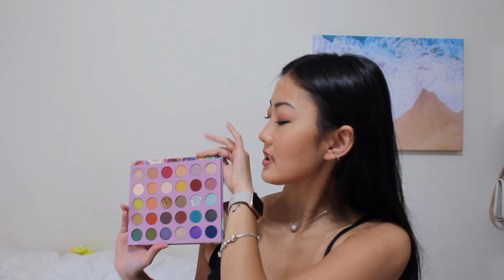Okay, so the third thing I'm going to talk about is another Kathleen Lights product. This is the So Jaded Kathleen Lights x Colourpop. It's an amazing palette. It's so pretty. It has some great colors in it. That's what I've been using recently. I really like Kathleen.